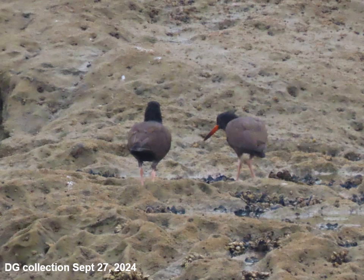And there it is. That's Dawn's photograph. You can see the bicolored bill. There's no indication of a red ocular ring.